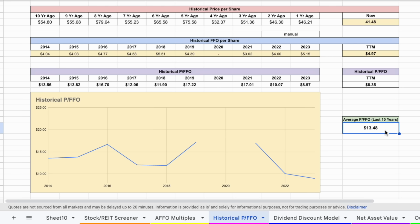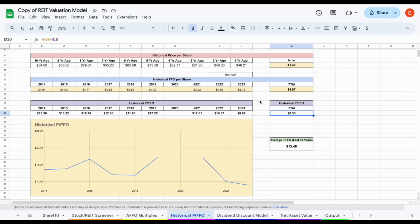But look at where it is right now. It's sitting at 8.35. So even compared to how this company has traded historically speaking, it's significantly undervalued. Now again, we absolutely have to keep in mind, 10 years ago, the interest rate environment was completely different, which undoubtedly plays a large role in this good valuation that we're seeing.